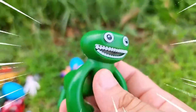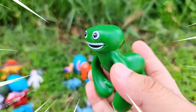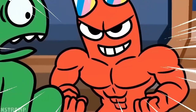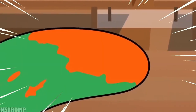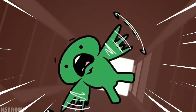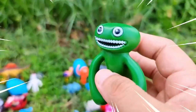It's so cool. This is Jumbo Josh. He is a big green gorilla monster. Jumbo Josh appears to be a muscular creature, vaguely shaped like a humanoid with two stubby legs, two widening forearms ending with mitten-like fists, and a rather bulbous head. On his head, there are two bugged-out eyes and a mischievous tongueless mouth shaped into a wide grin.